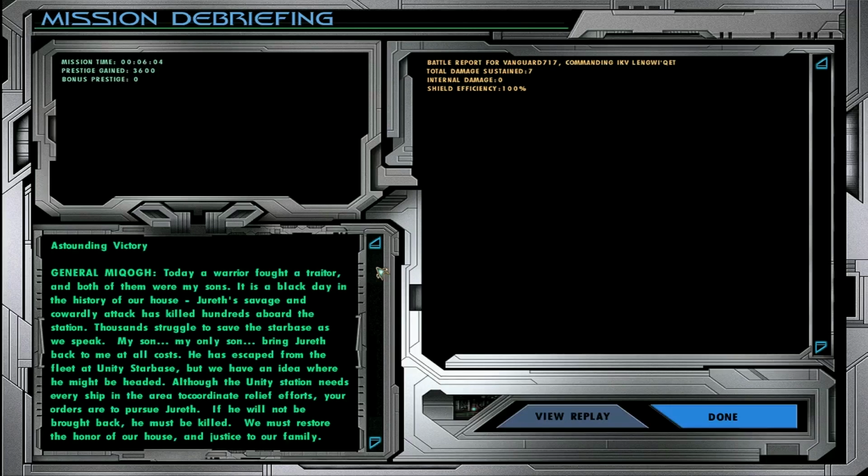He has escaped from the fleet at Unity Starbase, but we have an idea where he might be headed. Although the Unity Station needs every ship in the area to coordinate relief efforts, your orders are to pursue Jareth. He will not be brought back, he must be killed. We must restore the honor of our house and justice to our family.